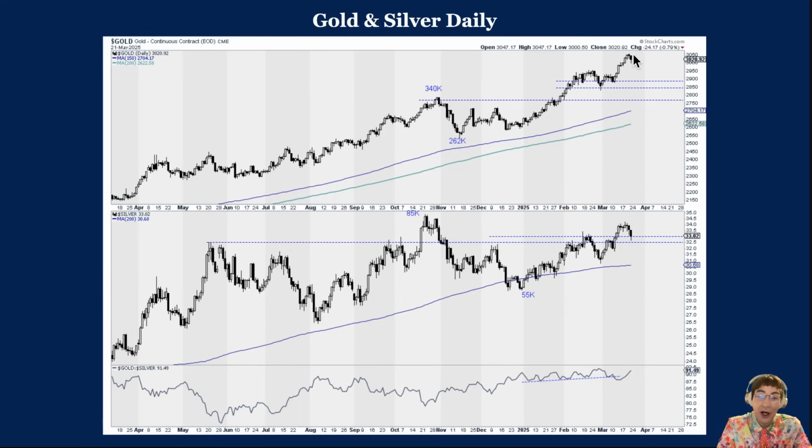Now, a rougher target is the log target, which is the percentage target, which comes in anywhere from 3,800 to 4,100. So that's the next target I'm looking for gold.